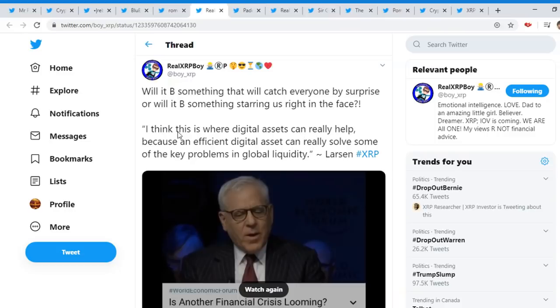So we saw right there, I think this is where digital assets can really help, because an efficient digital asset can really solve some of the key problems in global liquidity. Again, guys, global liquidity, Larson, XRP.